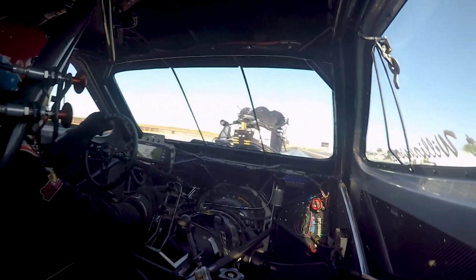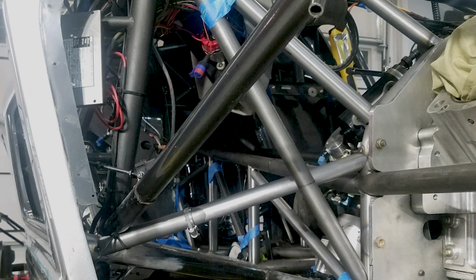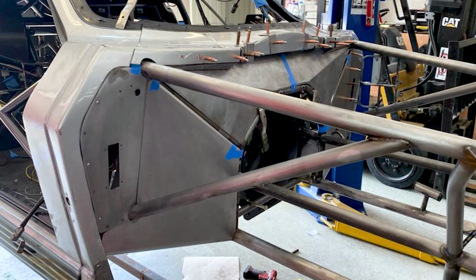We knew what needed to be done. The motor had to be moved back. I was very reluctant to do that, to cut up a beautiful car. I just kind of made the decision, came out here with a Sawzall and cut the front of the car off. Decided that was it. Now we're going to do it.